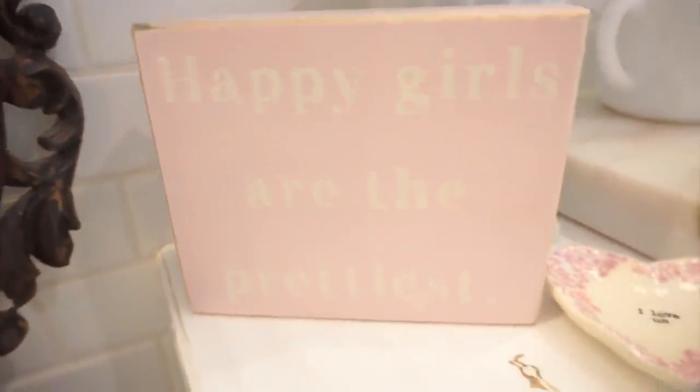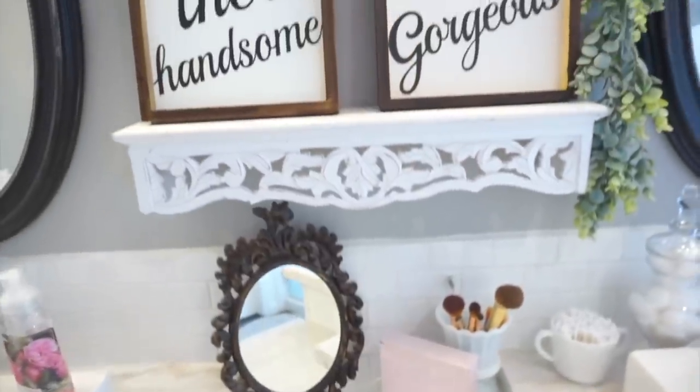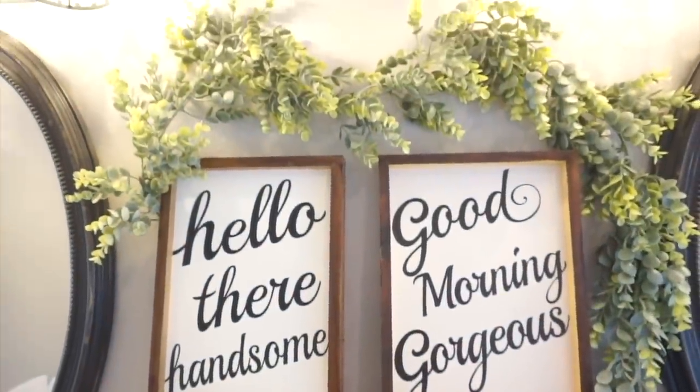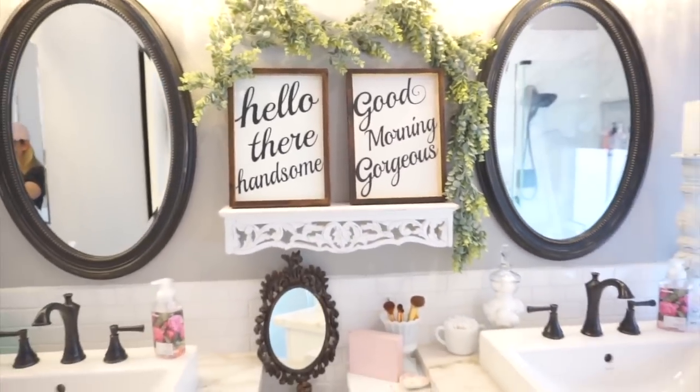I get asked about my makeup mirror. That was purchased at an antique store, and this is definitely one of my favorite quotes by Audrey Hepburn, and it says, "Happy girls are the prettiest," and I purchased that at Kirkland's. And then right up here between the two mirrors, the "Hello there, handsome," and "Good morning, gorgeous," those quotes were both purchased at Hobby Lobby.